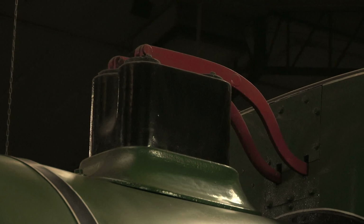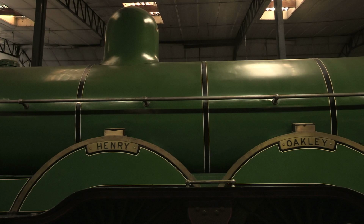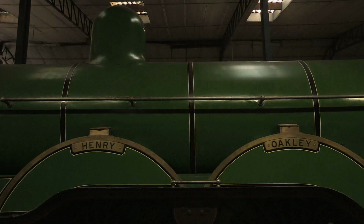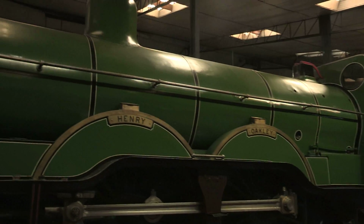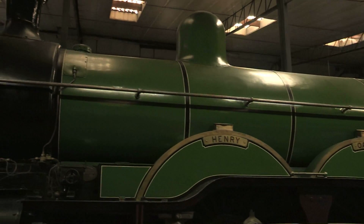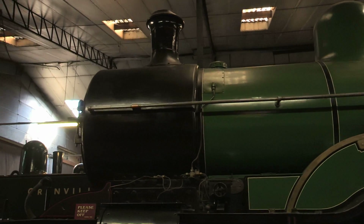Happily though, the prototype, number 990, which was named after a Great Northern general manager, was selected for preservation in 1937, and apart from a few working stints in the 1950s and 1970s, Henry Oakley has enjoyed a rather peaceful, easy retirement as part of the National Collection.